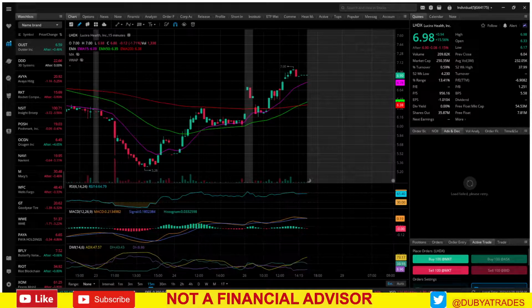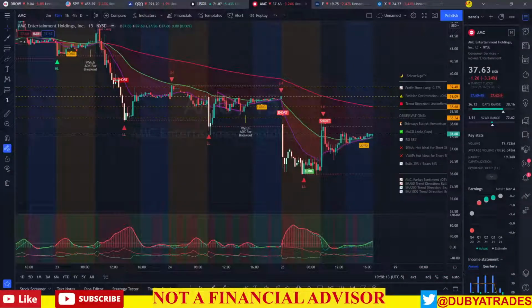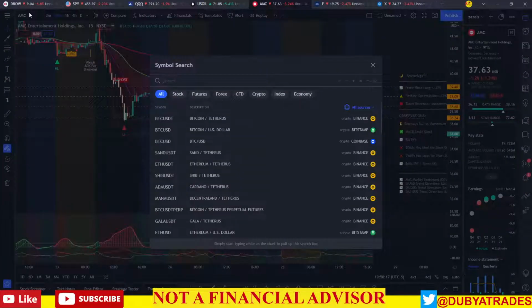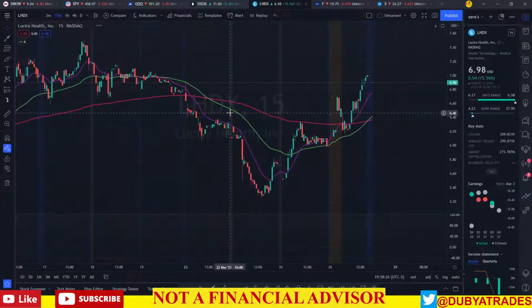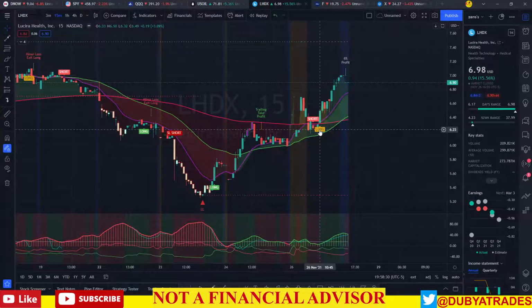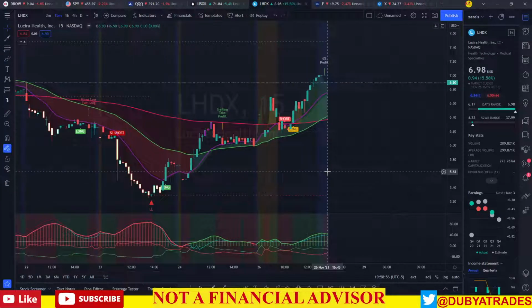momentum. Let me check it out on TradingView. LHDX. Yeah, see, it's giving us the cautious long signal, and that's probably because of this slope in the ADX lines, kind of like the MACD lines here. I believe, see how extended this is on this 15? I believe you're going to see a pullback. And from the looks of it, it's probably only going to pull back to the 15.